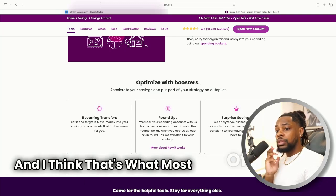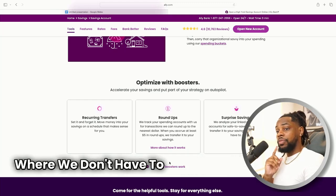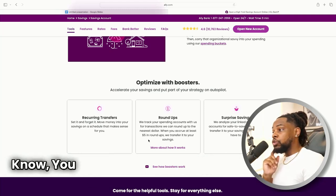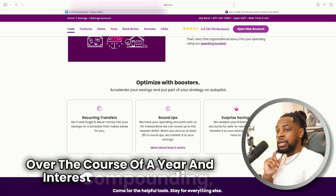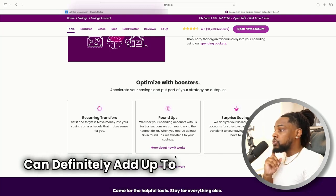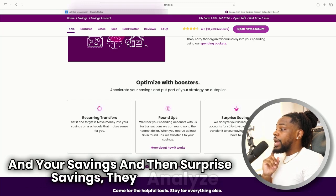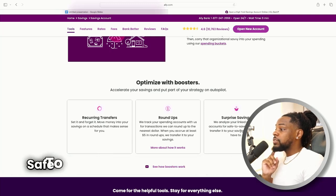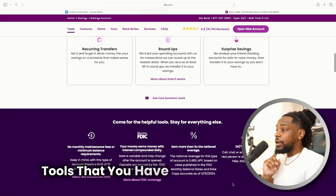And I think that's what most of us like. We like the convenience of things being automated where we don't have to think too hard. And then this is an amount of money that you may not think is a lot, but over the course of a year and interest compounding, it can definitely add up to a nice amount in your savings. And then surprise savings. They analyze the linked checking accounts for a safe to save money, and then transfers it to your savings so you don't have to. Again, that's just more automated tools that you have.